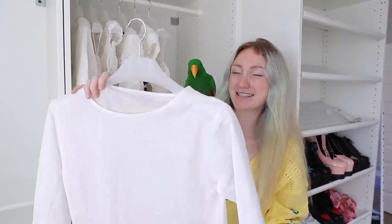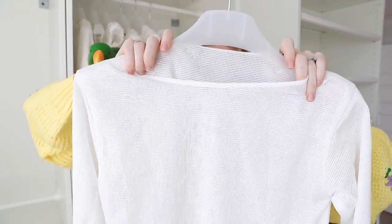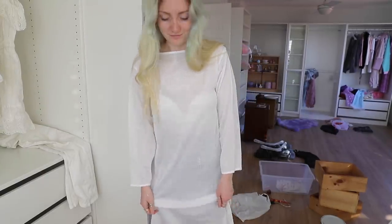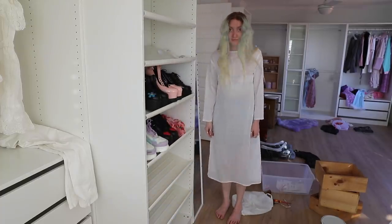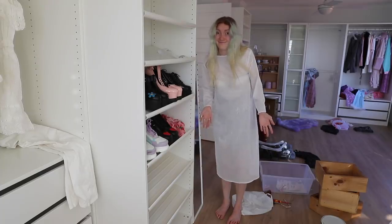All right, this next one is so strange. So this is like net material, completely netted material. This is super, super, super long. It's very long, and it has really, really long sleeves too. The first thing that came to mind with this one was tie-dye. I have to tie-dye it. It would be illegal for me to not tie-dye this. I look like I'm a sacrifice for a cult.